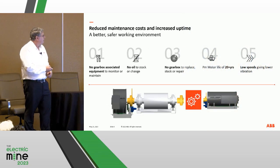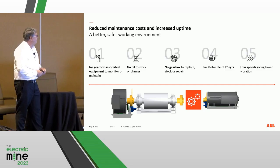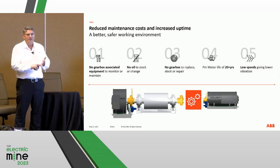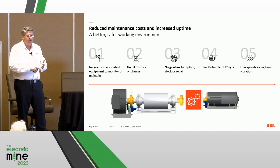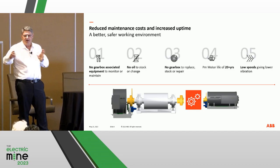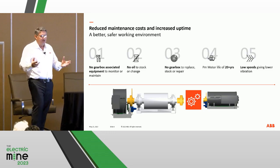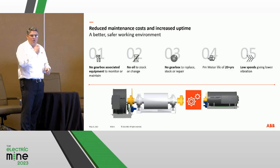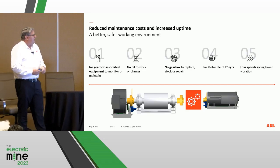Reducing your maintenance costs. You'd have no gearbox, so you have no associated equipment. A lot of people forget it's not just the gearbox that you remove. A lot of the bigger gearboxes have oil pumps, they have monitoring systems, they go back into your SCADA system and your data gathering. All of that disappears because it's just not there to monitor. You have no oil, so you keep no oil in your stock up in your warehouse. You don't have to have a truck to transport it. You don't have to repair a gearbox.